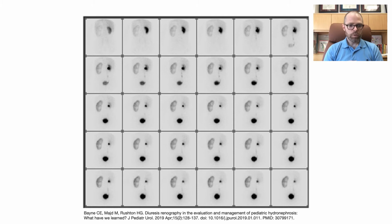So this is an example of a series of analog images from a diuresis renogram. In this particular diagram, all these images are 1-minute images after the radiotracer has been given. So what we see here is the right kidney picks up the radiotracer very quickly in minute 1, and then by minute 30, you can see the tracer has drained to the collecting system and then largely out of the kidney. Contrast that with the left, where the tracer remains within the parenchyma of the left kidney.